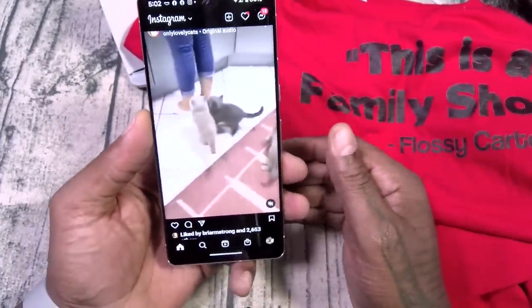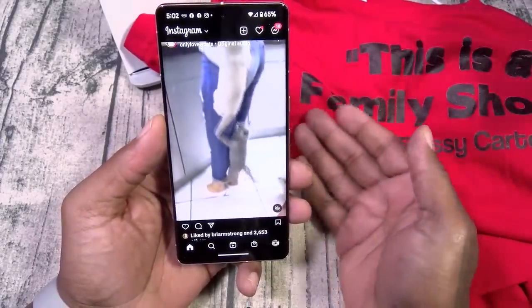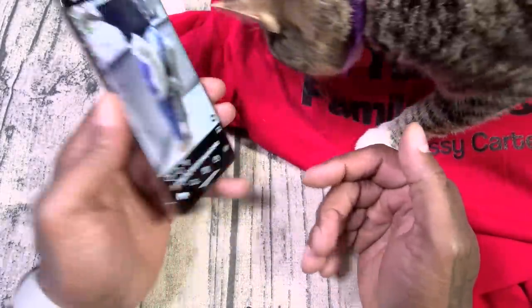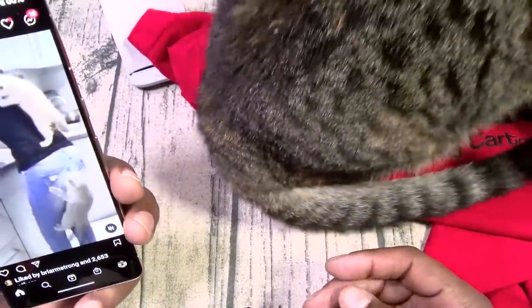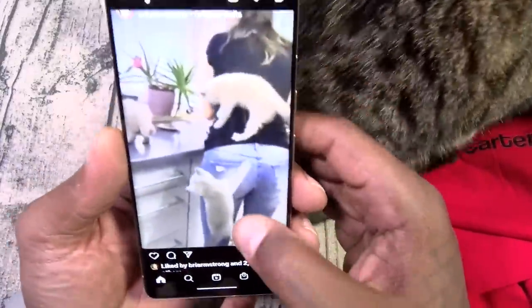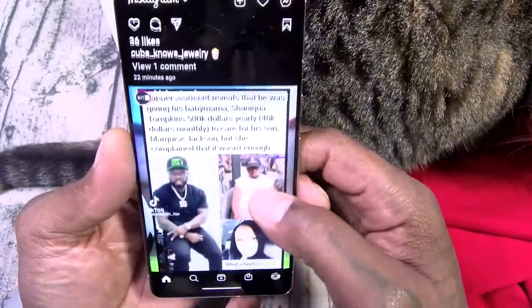Now, this is what I like to see. Why don't you do stuff like this, yo? Why you got to be doing the most? Why you can't do stuff like this, yo? You see, I bring out the Family Show shirt. Now, Shoes thinks it's a bed, yo. Now you got to come and chill like it's a bed. I need you to do stuff like that, yo. Shout out to my man, Cuban Nose Jewelry.